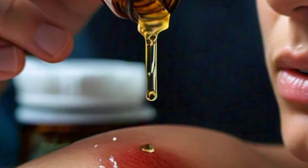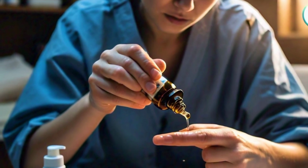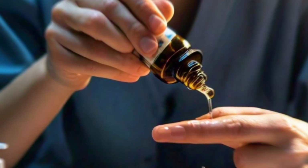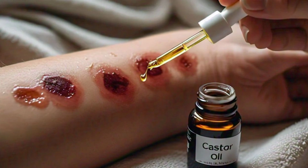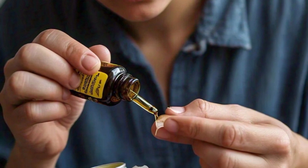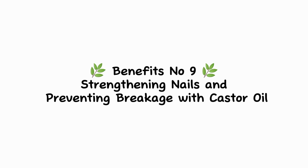For the best results, apply the oil twice a day, once in the morning and once again before bedtime. If the cut or scrape is in a location where it may be rubbed or exposed to bacteria, consider covering it with a clean bandage after applying the oil. This not only helps to protect the wound, but also allows the castor oil to penetrate deeper into the skin. By following this simple routine, you'll find that minor wounds heal faster and more safely, without the need for harsh chemicals or synthetic ointments. Benefits number 9.